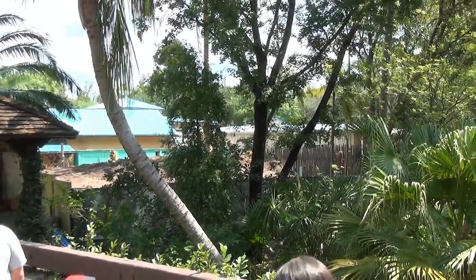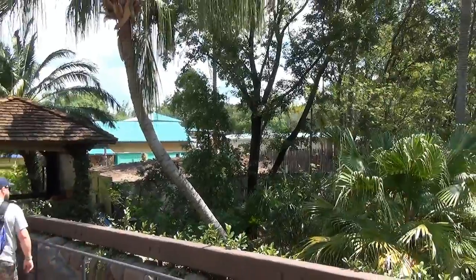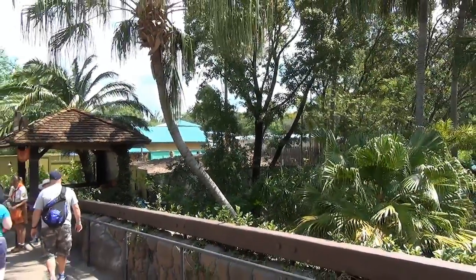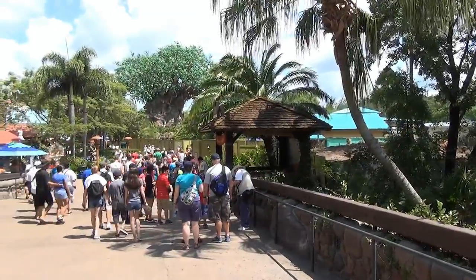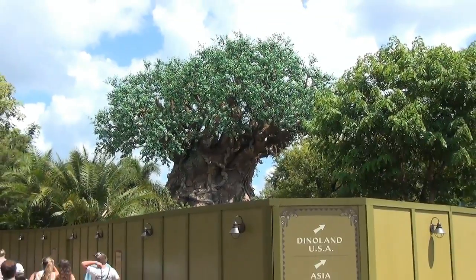A lot of construction going on, I see, though. It reminded me of Downtown Disney, with really all the walls. And I'm not really sure what's going on here right now. I know that It's Tough to Be a Bug will be down for a couple more weeks, so perhaps they decided to do all the work in one big shot.